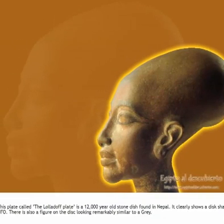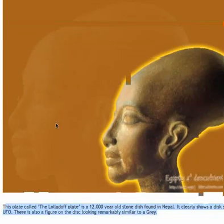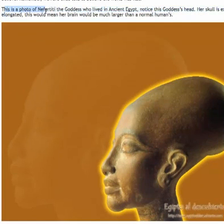Here's another image. Let's read what it says. This plate, called the Lalanoff plate, is a 12,000-year-old stone dish found in Nepal. It clearly shows a disc-shaped UFO. There's also a figure on the disc looking remarkably similar to a... Sorry, wrong caption. This is a photo of Nefertiti, the goddess who lived in ancient Egypt.